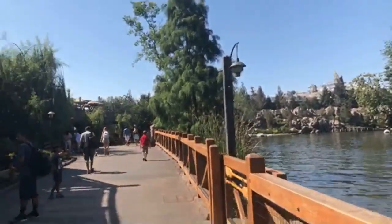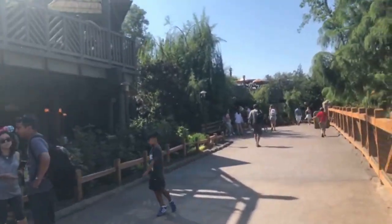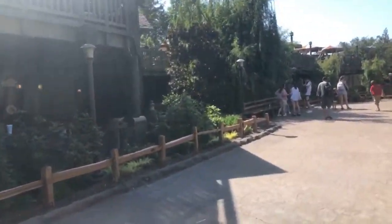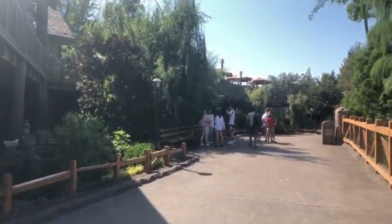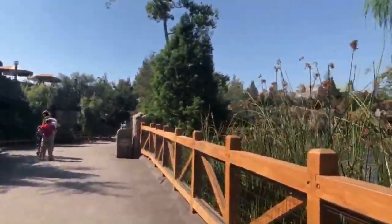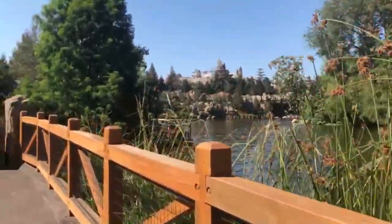But just a nice little stroll. The thing is, if we had smell-o-vision, you guys would smell all these different scents. It smells like pine trees. I thought it smelled like manzanita, but manzanita only grows at a certain height. But it smells really good. And I like this new bridge area. It's really cool, how they built it, the trestle bridge and everything with the water.